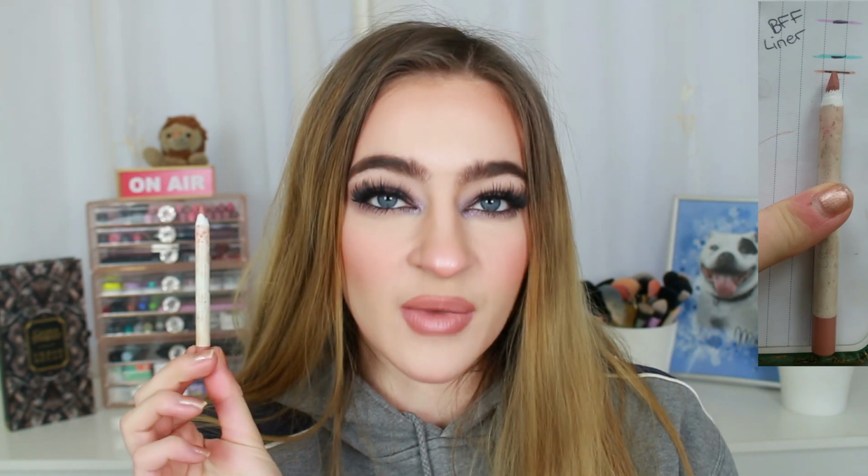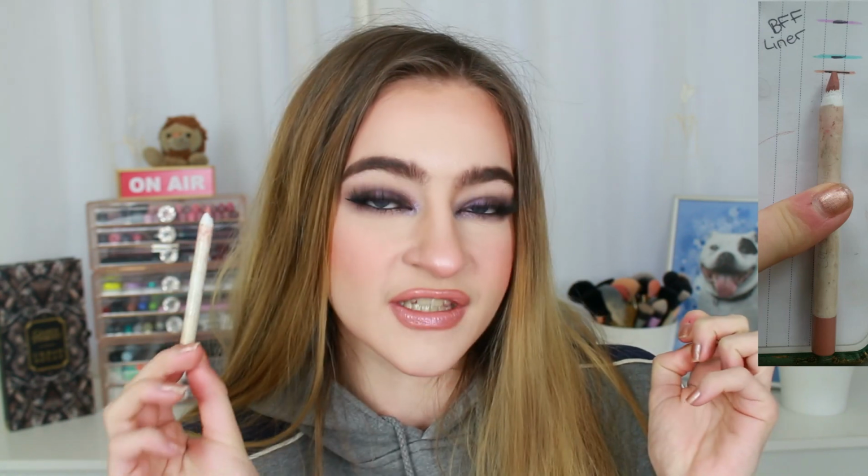This is my Colourpop Bff Lip Liner. We're getting there, slowly. We didn't make as much progress as we did last month. We made a little bit less progress. I'll put all the progress pictures up on screen as I'm talking about the items. But you can see from the marks, we didn't make as much progress as we did last month, but we still made quite good progress.